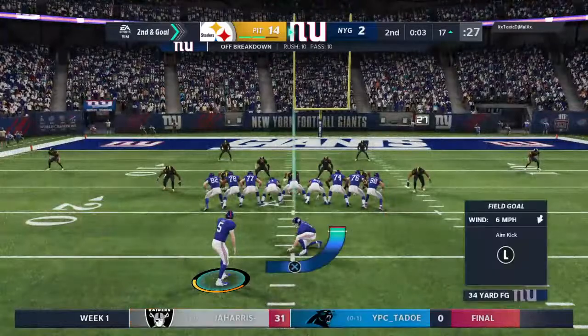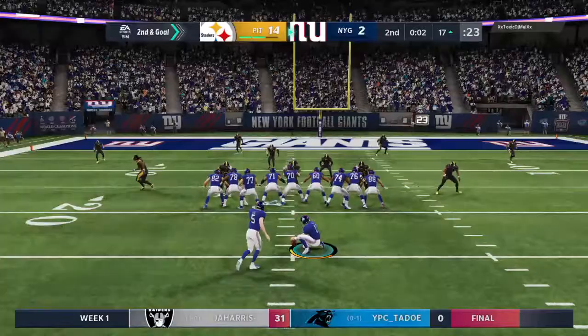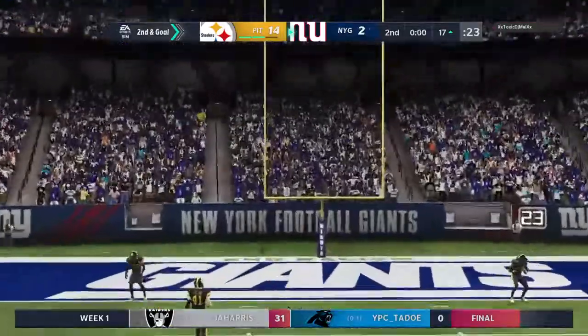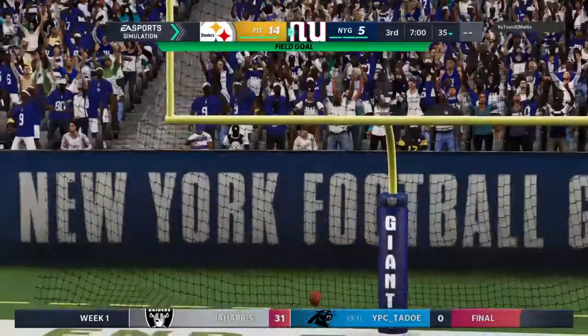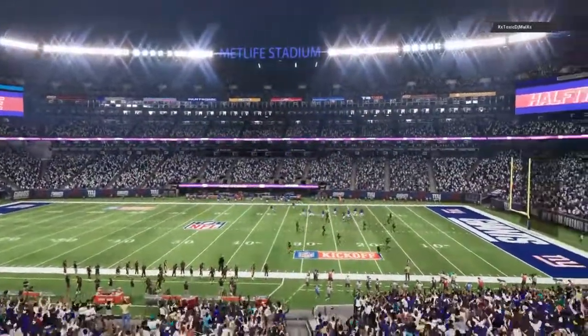So 3 seconds here remain in the half. On is the field goal unit to see about getting 3 points. From the left hash, this from 34. And the 11-year veteran bangs it through. So we reach halftime here at our first Monday Nighter of the season.